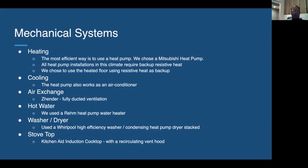Hot water is heated with a Rheem heat pump water heater. Again, going with something simple, efficient, and works really reliably. These are just something you take out of the box, you connect it with electricity and plumb the plumbing, and it's done. So they're a really nice form of efficient hot water production.